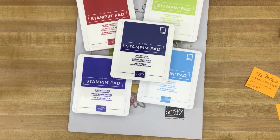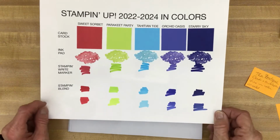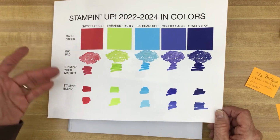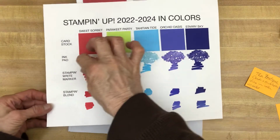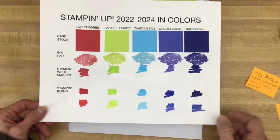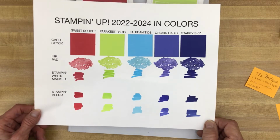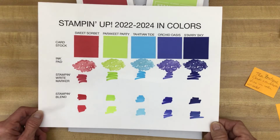And I got the cardstock, but I didn't bring it over here. But here is my, I do this every year. I just kind of compare. Here's the cardstock, the ink pads, the Stampin' Up markers, and the Stampin' Blends. I didn't leave very much space there to put the sample for the ink pad, but I think you can get the idea. I really think these colors are a great addition to the colors that we have. They're nice, they're bright, they're really fresh.